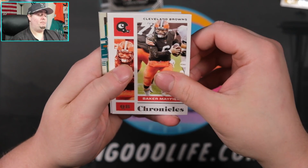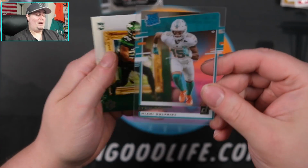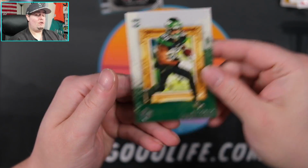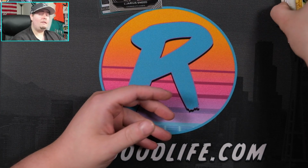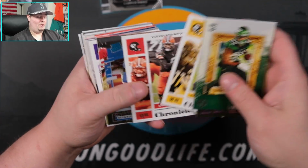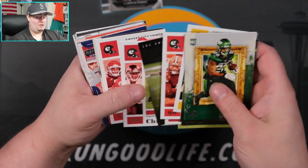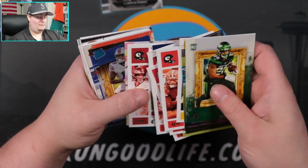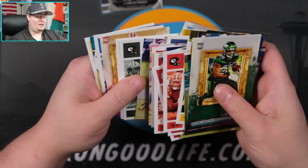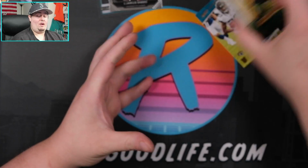I think we might be getting a 2 in the last pack. Chase Claypool, Lynn Bowden. No, wow, we missed almost all the big QBs. That almost never happens. That almost never happens with Chronicles. You always get like a base Burrow, at least one of those base. I'm kind of dumbfounded right now. I know I was talking a lot during that blaster, but I'm really dumbfounded that we got almost no rookie QBs. Okay, so 2020 did us dirty right there. Did us very dirty, actually.